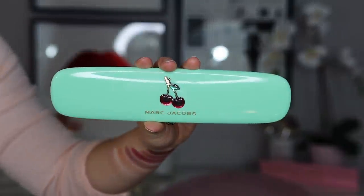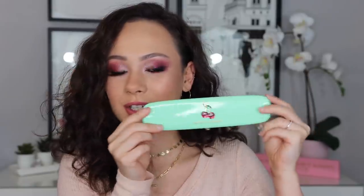Anyways, self-promo. So the packaging is the same component that it's always in, obviously just decorated differently. So you have this beautiful light minty green color, which I personally like with gold accents. And then you have one simple cute little cherry on the top. I love cherries. I think cherries are super cute. You have all of the colored names.